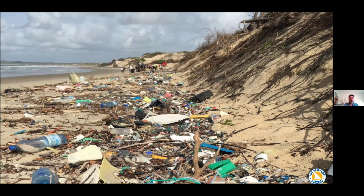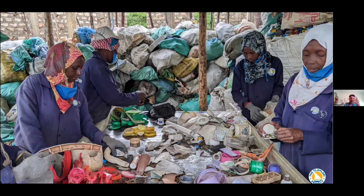It starts with a beach full of trash. And this is one beach of the Lamu coast. On a beach cleaning day, we harvested 9 tons of plastic trash here. 30% of that is flip-flops. I'll come to that later.